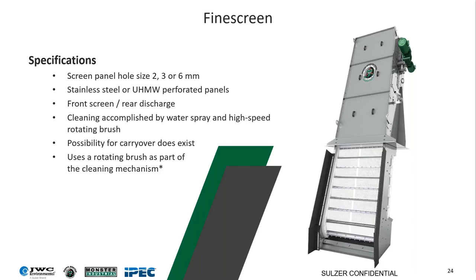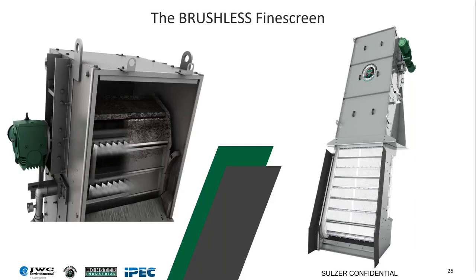Cleaning and maintaining that brush isn't the most enjoyable job in a wastewater treatment plant. So for that reason, there are many owners who don't favor this equipment because of the brush. They would prefer something that doesn't have a brush that needs to be maintained. Now, fortunately, there is an alternative: the brushless fine screen. JWC is providing a brushless version of the fine screen.